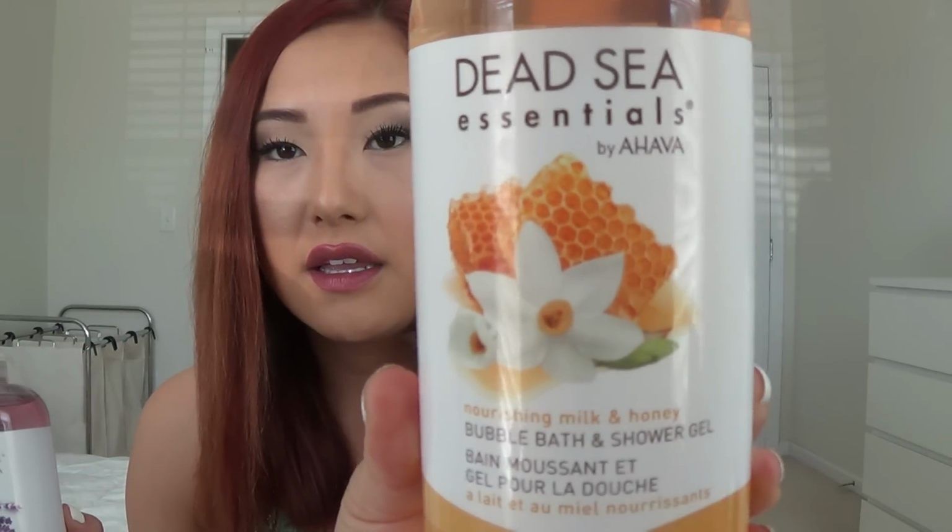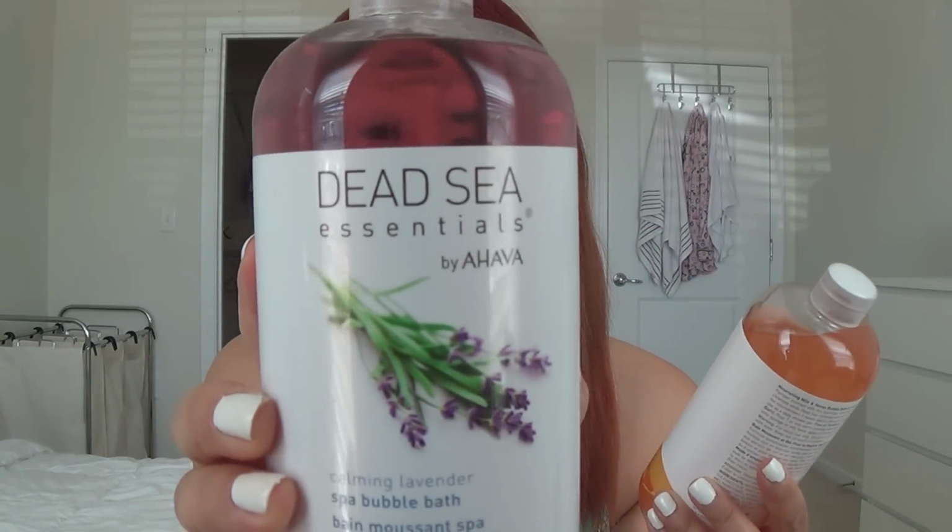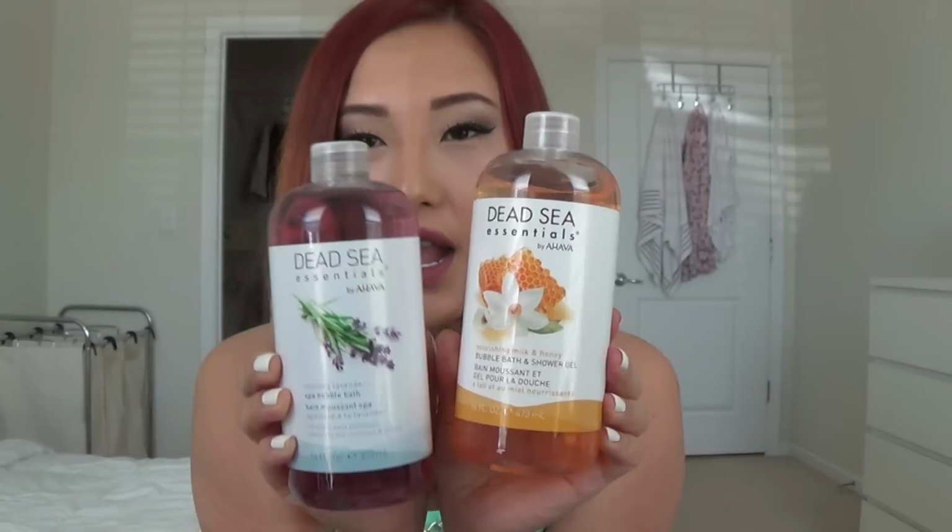Now, this one says Bubble Bath and Shower Gel, and this is the Milk and Honey. And then this one just says Bubble Bath, but I'm pretty sure the lavender one, I'm pretty sure you can use them both for either or.